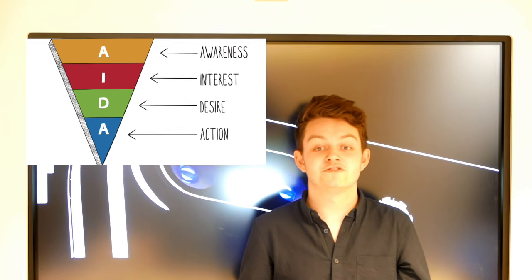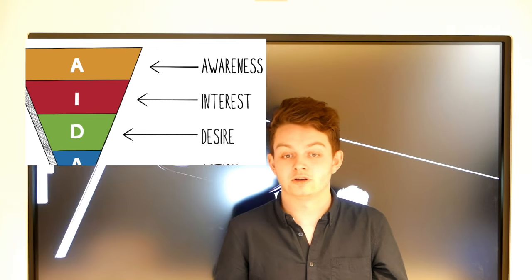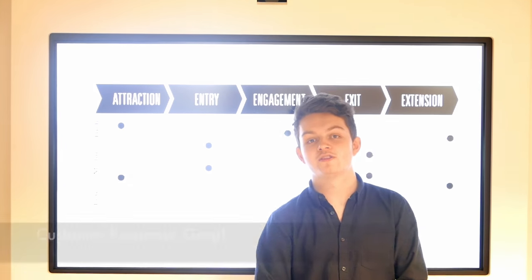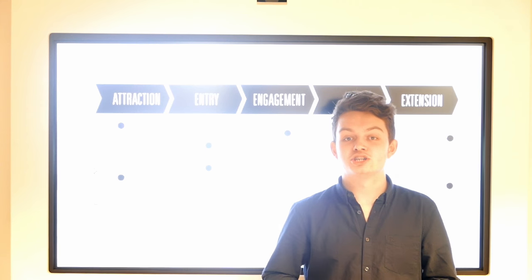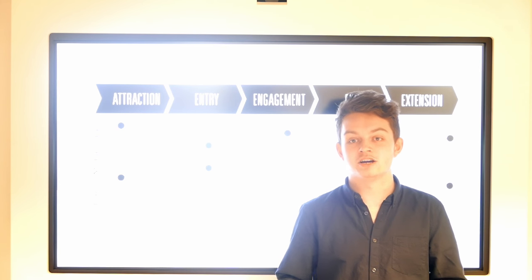Google, in contrast, needs to focus on creating awareness for this newly launched product, but equally important, generating interest in what some may say is a highly saturated market. Customer response graph. The model helps to show entry, exit and extension phases within Apple, showing at what point a consumer is on in the overall journey.